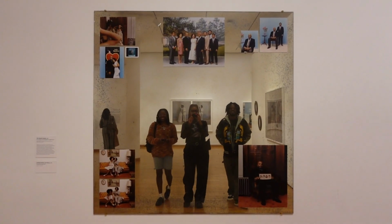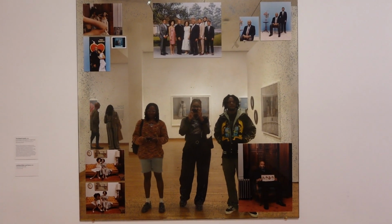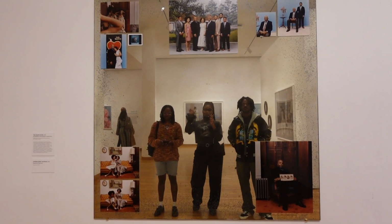He also had a mirror, an aged mirror that had family photos on it, and it was very reminiscent of things that I've seen in my family home as well. So I really enjoyed those aspects of the familiar feeling of all of his work, and especially the family photos. So I was really happy that I got to attend the artist talk.